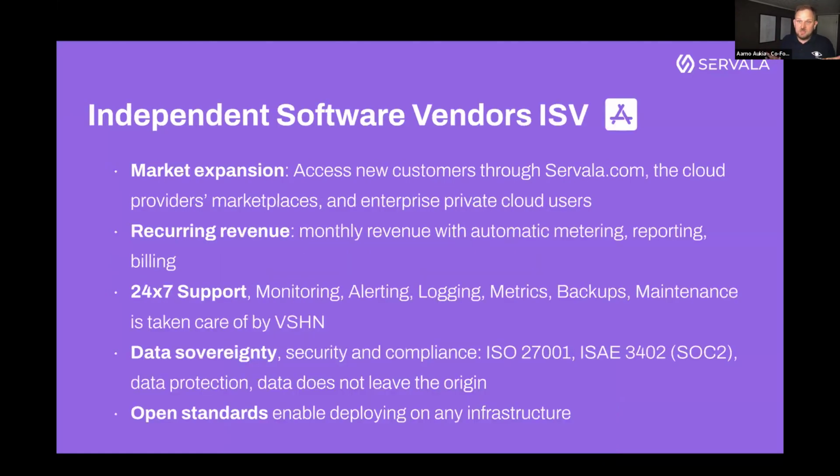And for each of them, we think there are some unique benefits of Servala that make sense. So from an independent software vendor point of view, being in this marketplace can help them with market expansion. So access new customers, both through the servala.com public website, but of course also the cloud providers' marketplaces where the services are available, and the enterprise private cloud users that can use these services on-prem, right? That, of course, gives them recurring revenue, so monthly revenue. We do the automatic metering, reporting, billing as part of the service monitoring, basically, right?